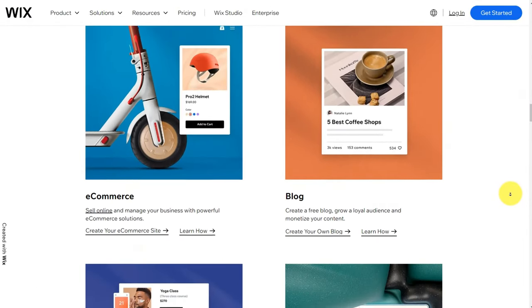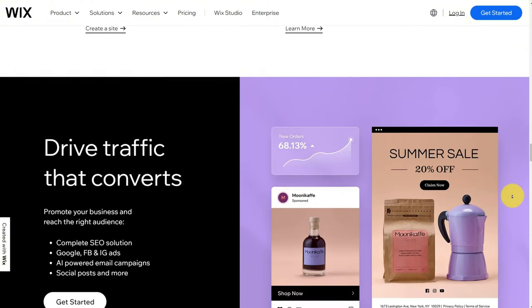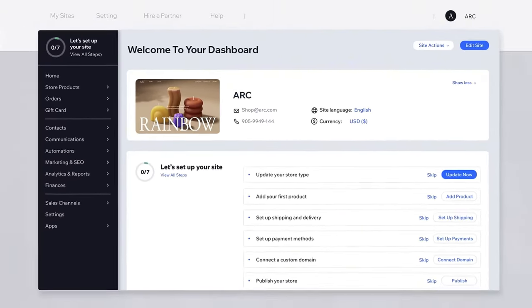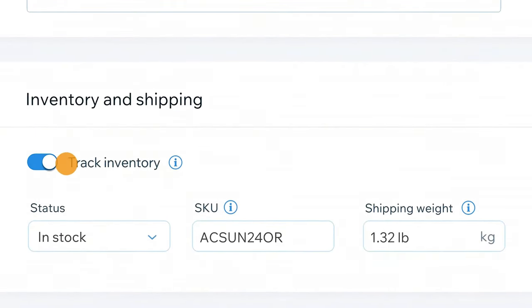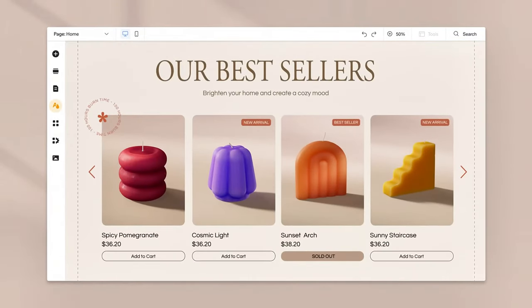Wix also offers a free basic version, which is perfect for beginners or small projects. If you're looking for a simple, attractive, and quick-to-launch website, Wix is a great choice. However, for larger websites with more features, Wix may not be as professional. Also, the free version shows Wix's branding, so you'll need to upgrade to remove the ads.